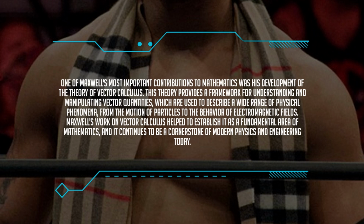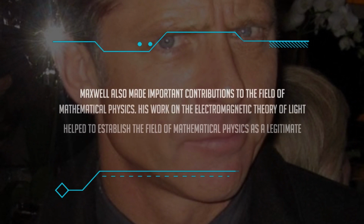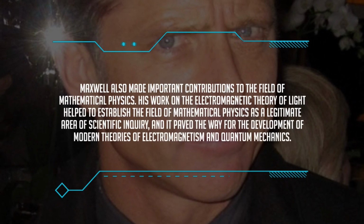Maxwell's work on vector calculus helped to establish it as a fundamental area of mathematics, and it continues to be a cornerstone of modern physics and engineering today. Maxwell also made important contributions to the field of mathematical physics. His work on the electromagnetic theory of light helped to establish the field of mathematical physics as a legitimate area of scientific inquiry, and it paved the way for the development of modern theories of electromagnetism and quantum mechanics.